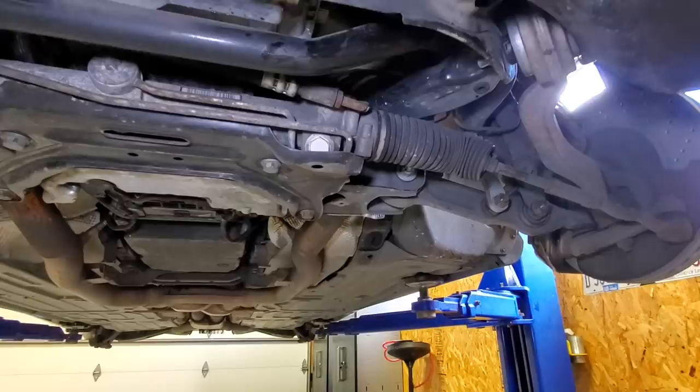More to go around and loosen everything and tighten it again.